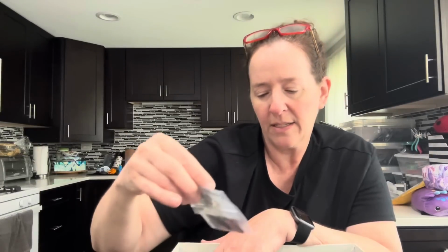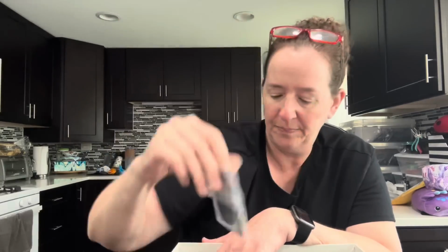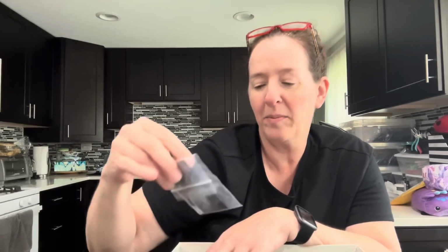And this one says quirky. Oh, I should send that to Kalisha at Quirky Monday Podcast. Joy. And then I have some elephants, and I only have 1 of each of these. There's number 2. They're so pretty. Number 5. These are probably my favorite ones.